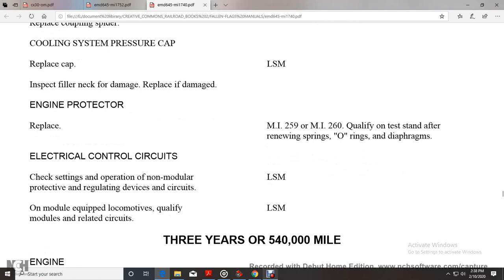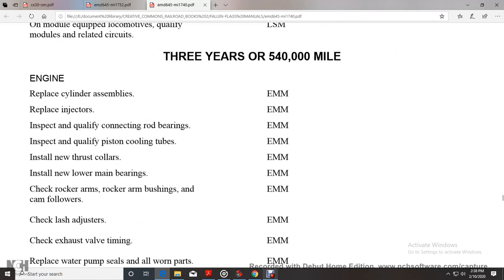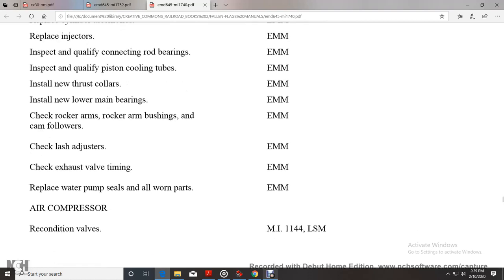the regulating device and circuit per the locomotive manual. Module: equip the locomotives, qualify the modules, relay the circuit. Locomotive service manual, 3 years, 540,000 miles. Engine: replace cylinder assembly, inspect and qualify the injector, connector rods, and piston coolant tubes. New thrust collars, new lower main bearings, rocker arm bushings, cam followers, lash adjusters, exhaust valve timing, replace water pump seals, all parts in the engine maintenance manual.